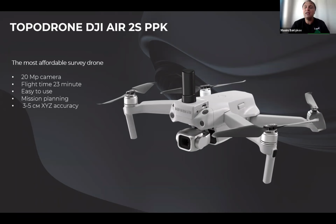And the main advantage of this drone is that it can be used by a lot of surveyors who are not interested in a huge area of survey, but for whom it is enough to survey 10 or 20 hectares per flight. So it means that this drone will cover up to 200,000 square meters per flight.